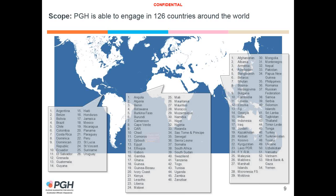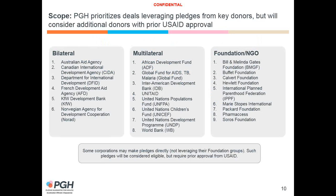On this slide, we can see the number of countries that PGH is able to work in. So you'll see that it is a global program, can be used in 126 countries around the globe, and we focus particularly on sub-Saharan Africa, but you will see that its reach is pretty far in Latin America, Asia, and in Africa.